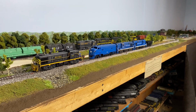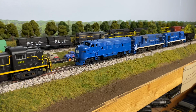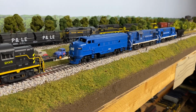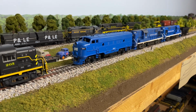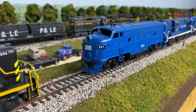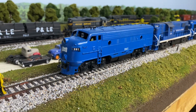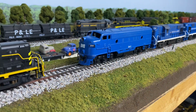So I'm going to start off here with this week's layout update. It's going to show you this Virginian and Ohio F7 that I'm working on. It's an old Athearn Blue Box kit, which was exactly what Alan McClellan had, and I've added some details to it. You can see I got some lift rings on the nose, there's some grab irons on the side, and there's this little side step right there. I added that on there.